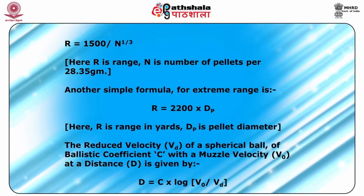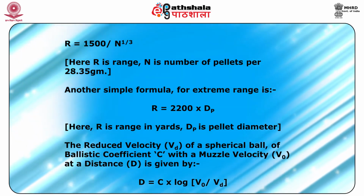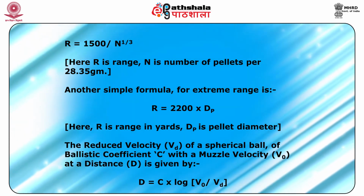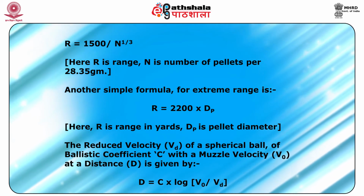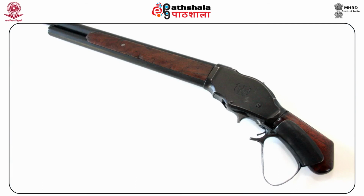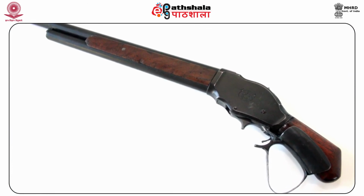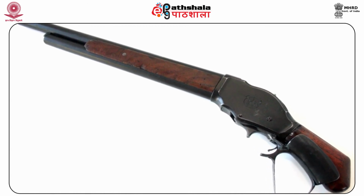The reduced velocity, which is denoted by Vd, of a spherical ball of ballistic coefficient, which is denoted by C, with a muzzle velocity Vo at a distance d, is given by d is equal to C into log Vo by Vd. Now let us summarize this chapter. Dear students, in this chapter we have learned that a shotgun is a short-range firearm. It is highly destructive at short ranges, though it is almost ineffective beyond 100 meters.